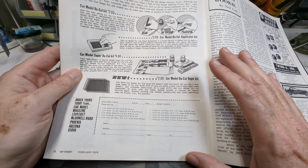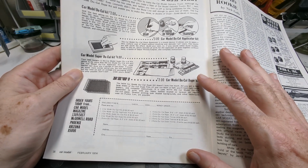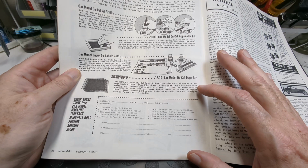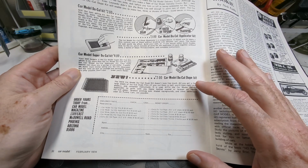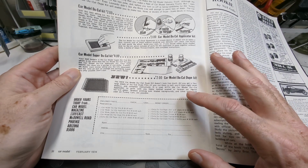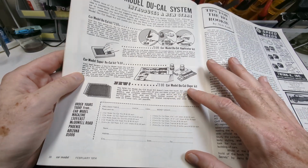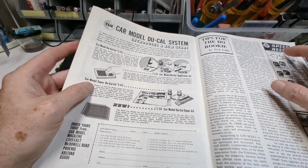This is really interesting. The new car model decal dupe kit doesn't look like much. All you get is 4 large sheets of decal dupe film. If you cut them in half, you'll have 8 small sheets and complete instructions. It is used with the car model decal applicator to print with any heavy-bodied enamel or like. This is for making your own decals. Holy smokes. Man, that is cool.